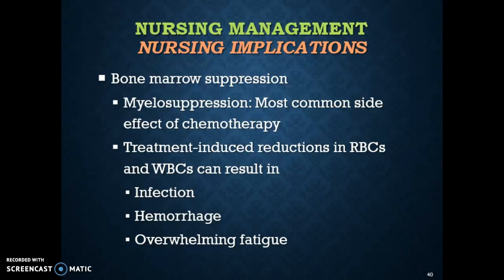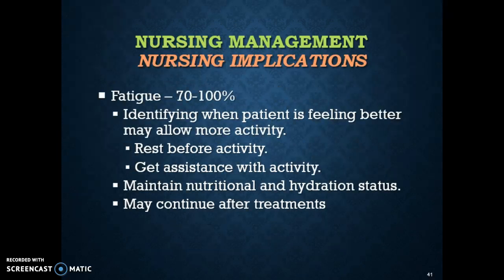Neutropenia, which we'll mention in class, is one of the most common occurrences for patients who receive chemotherapy. But these changes in blood cells can make somebody at high risk for infection. It can make them more at risk for hemorrhage because of decreased platelets. And in general, because your red blood cells carry oxygen through your body, you can get extremely hypoxic sometimes and have overwhelming fatigue from this. Patients report fatigue 70 to 100% of the time.